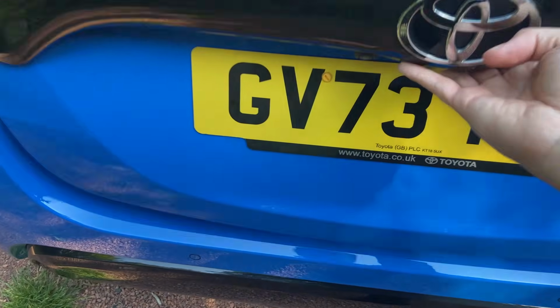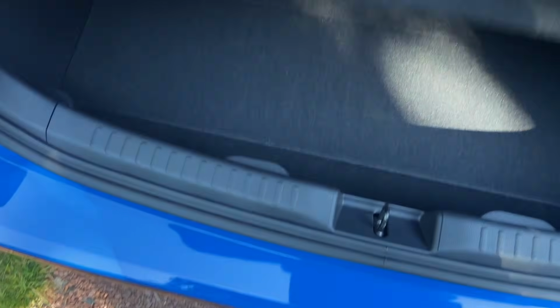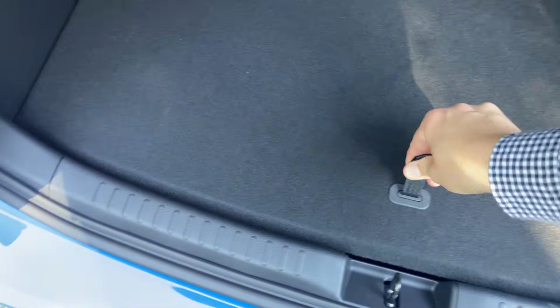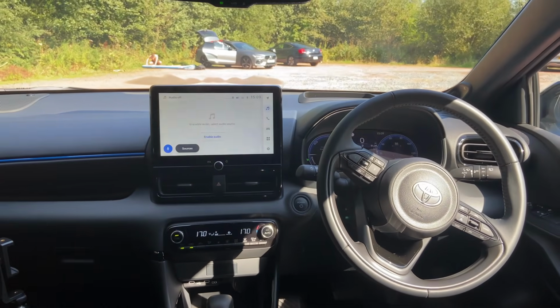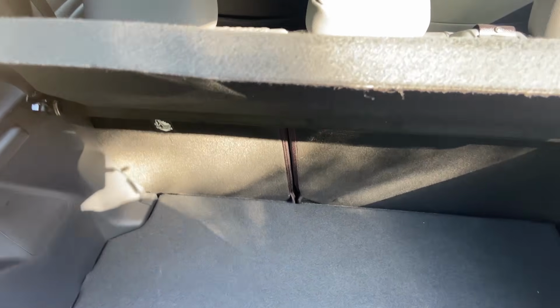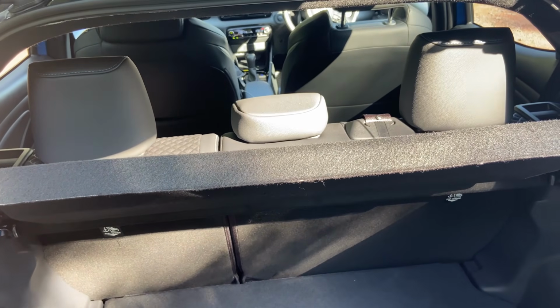So in the back here, we do have 280 litres of boot space, nice flat area, not too much of a lip here, and a little bit of storage underneath. Now it is lined with this kind of plastic vinyl material here, so it's going to be easy to wipe down, maybe if you've got plants from gardening or dog hair, something like that. And we've also got 60-40 split folding seats as well, so we can fold them down if you desire a little bit more room.